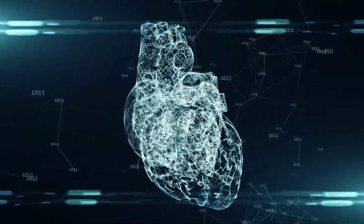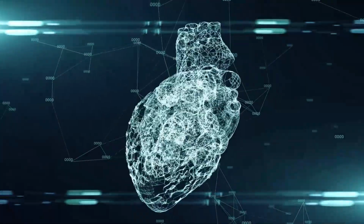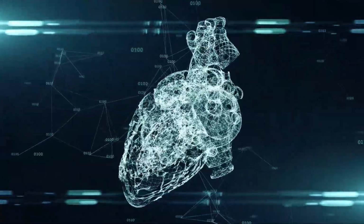Of course, at their heart, 3D printers handle files that are 3D, and so we'll get into that in just a minute.